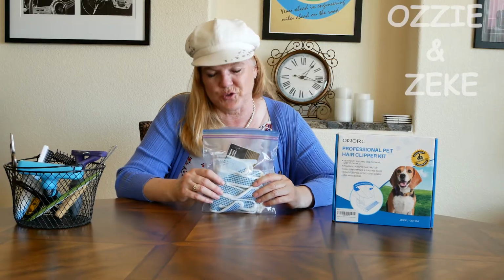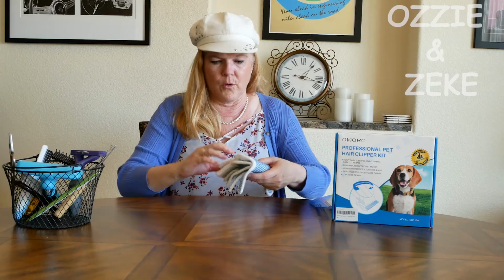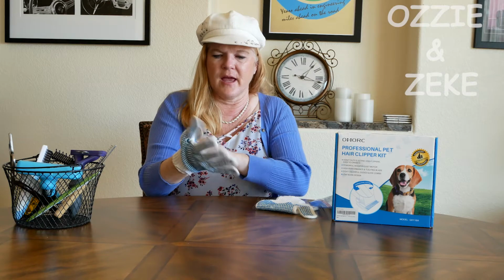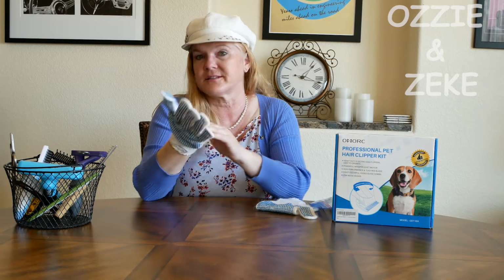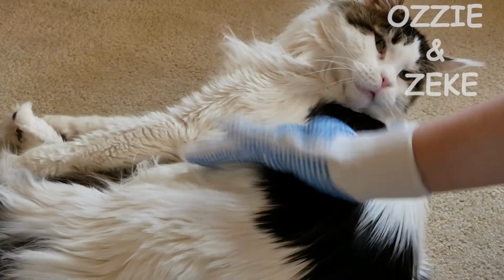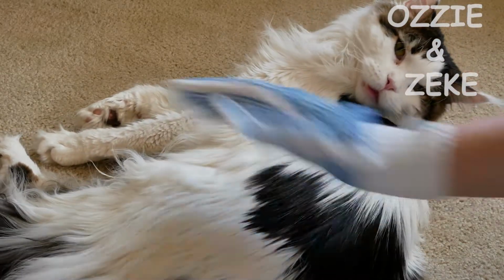My first tool, it's not really a tool, is a pair of grooming gloves. Now this is a great way to break kittens in, or just a cat that doesn't like to be groomed, but the cat is okay with being pet. It's a cotton glove and it has these little sticky dots on it, and you can even find some that have little spikes if you want, and it just really feels good for your cat. You just basically rub your hand in the same direction as you would petting your cat, the way that the fur lies, and you eventually will collect fur on the glove.